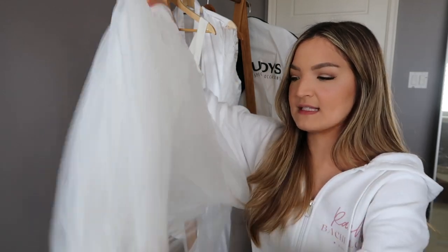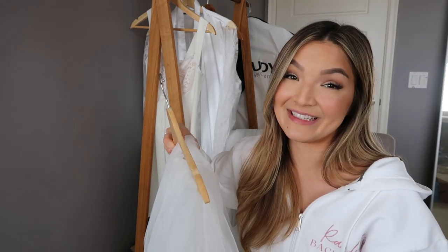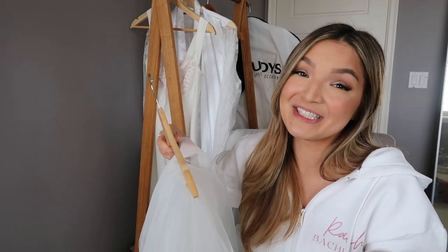I'm very happy about saving money on things that are just very wedding, very bridal, because it is just one day, really. It's the most special day, but it really is just one day. Like, what am I gonna do with this veil now? Does anyone want to borrow it?